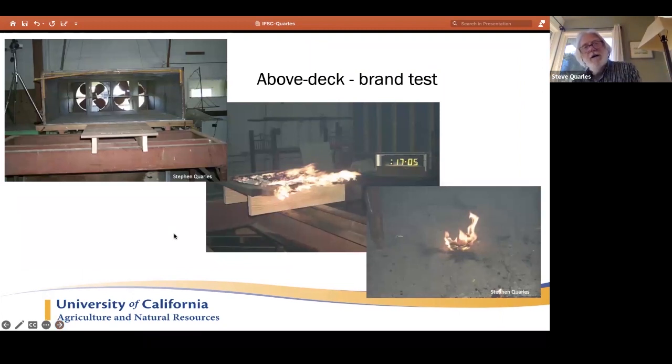There is an above deck brand test that is tied to the California Building Code. It isn't used particularly because it's not required by the building code. It is a way to comply, but there's another way to comply that doesn't require this brand test. And this, as you can see, uses an E108 type of facility that is used to evaluate roof coverings, and it used a large 12-inch by 12-inch Class A brand as specified in ASTM E108.